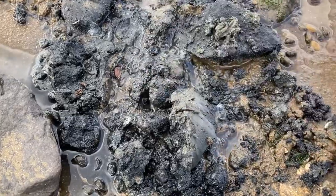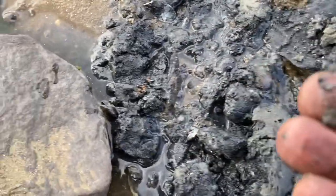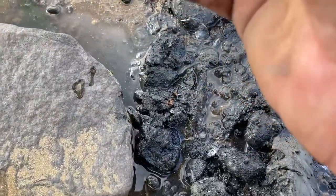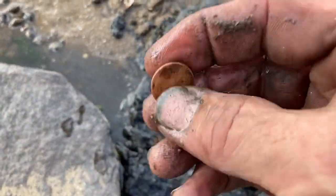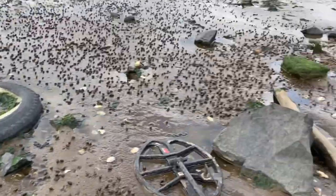Oh, it's a penny. See it? Right there? I have to wash it off. And it's a... Could it be a weedy? Yeah, it looks like a weedy. Huh. All right. Guess I found a little hot spot over here.